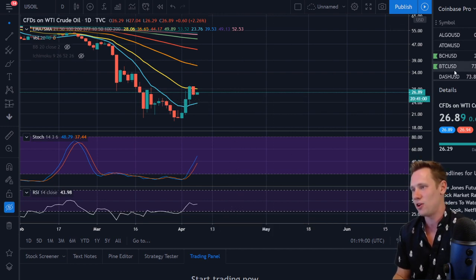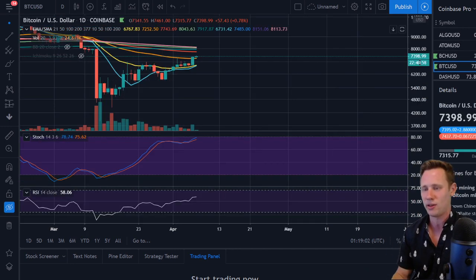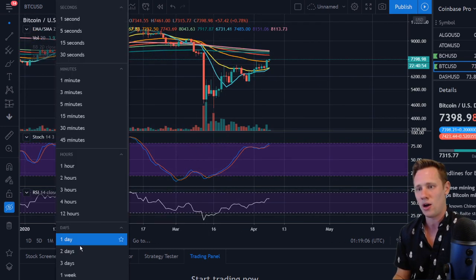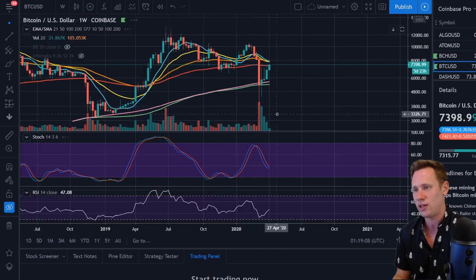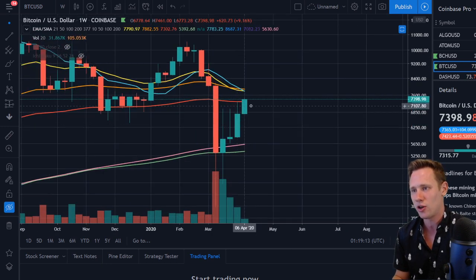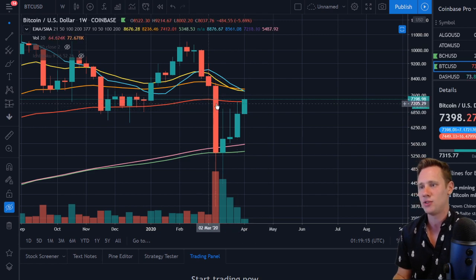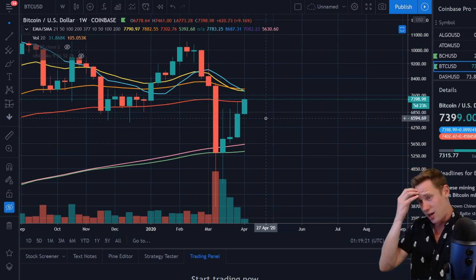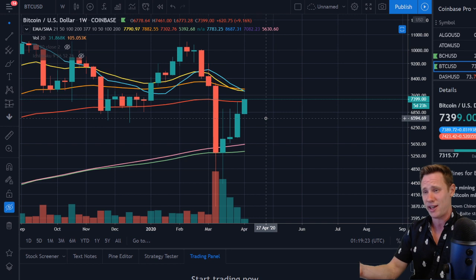All right, so we're going to go to Bitcoin, just do our regular indicators and get out. All right. So on the weekly, let's look at the weekly just from the top to the bottom. You can see that we are currently above 7,300 where this red 100 EMA is. Lots of time in this week. We just started the weekly candle.